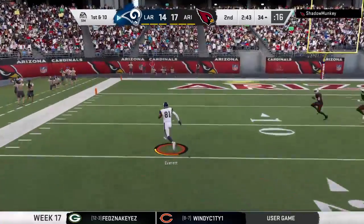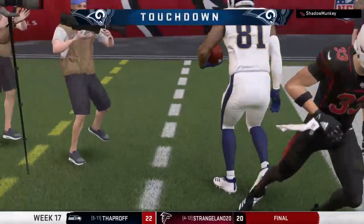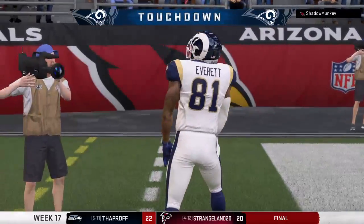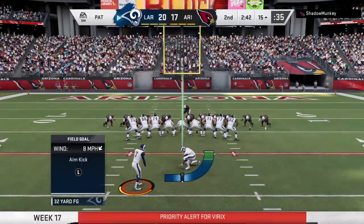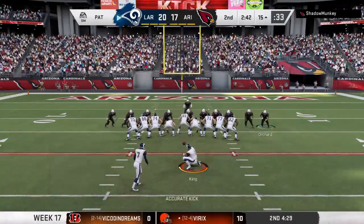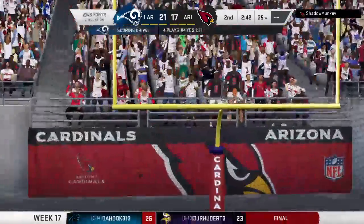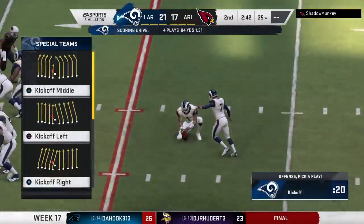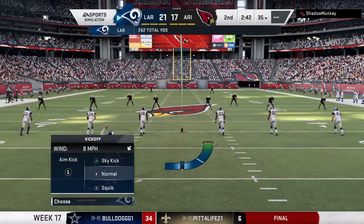This pass from Goff to Everett, the tight end. And he'll get into the end zone. Touchdown, Rams. Gerald Everett, his 4th touchdown on the year. And the Rams are going to jump back in front. Santos with the extra point. And the decision to just kick the extra point winds up successful.